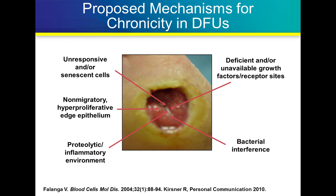and you will not have healing. Of course, in acute wounds, you have low levels of proteases, but in chronic wounds, you have high levels of proteolytic activity, particularly MMP 2, 8, and 9, and serine elastase. Now, why serine elastase? Because you're in a chronic state of inflammation. In the inflammatory phase of wound healing, you have tons and tons of neutrophils, so serine elastase comes from the neutrophils.